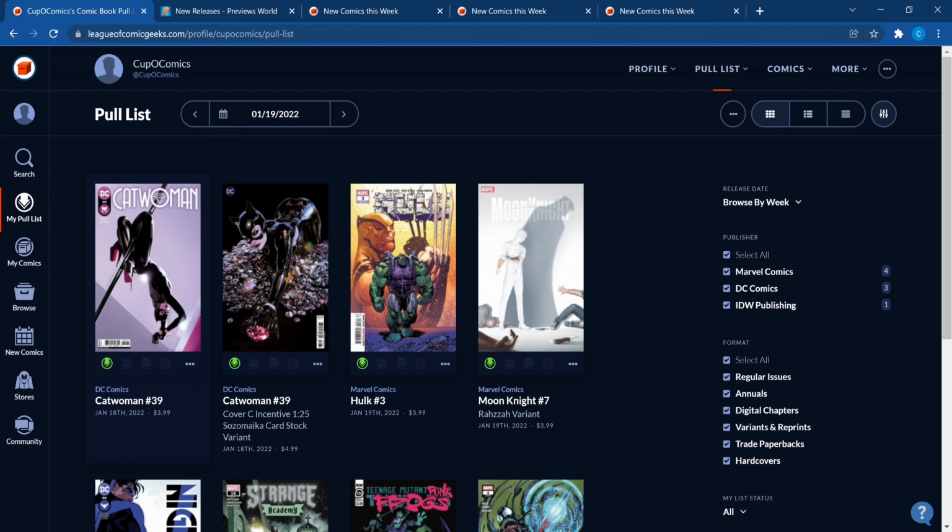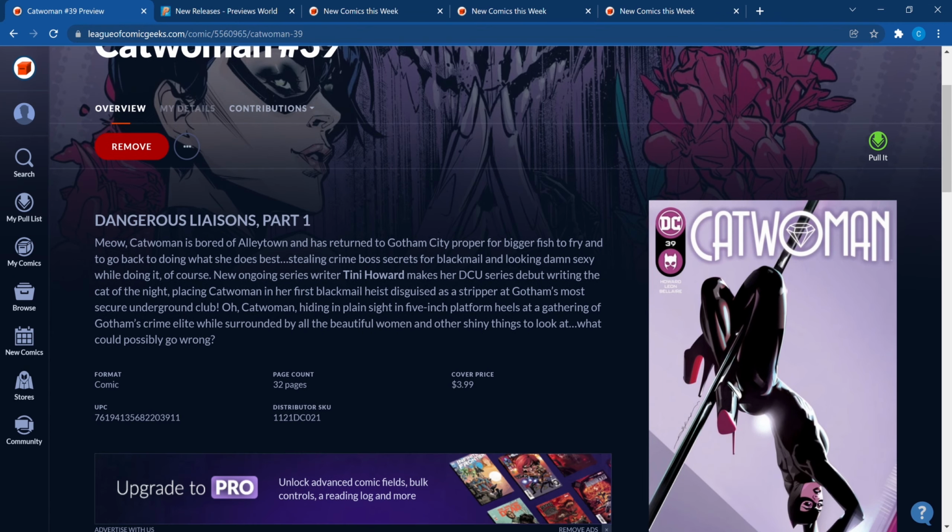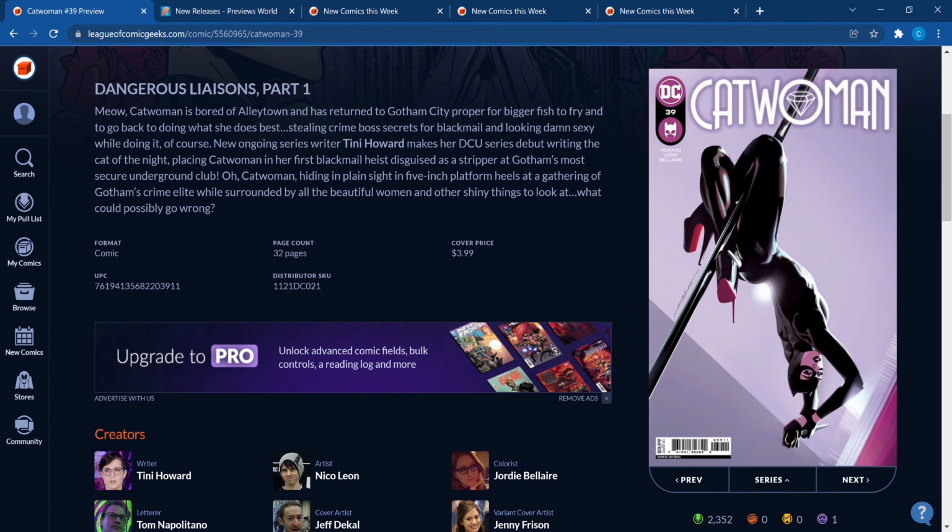Anyway, we're going to get into the spec books first. All right. We got Catwoman number 39. She's wearing those red bottoms. I normally wouldn't talk about something like this, but Catwoman going undercover, pretending to be a stripper, wearing red bottom shoes. A cover.